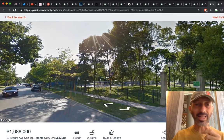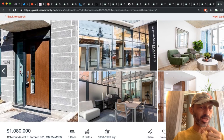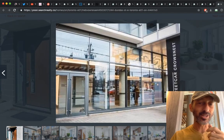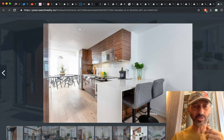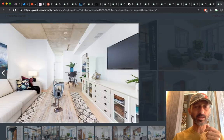Okay, this is the last Toronto townhouse for sale that I have for you today, number 17. 1244 Dundas Street East, $1,080,000. These things, I remember we sold them originally a long time ago. It's maybe 5 or 10 years old, and it's very, very nice. Look at this. So this is on top of Beach, Gerrard East.